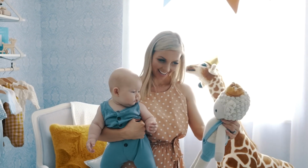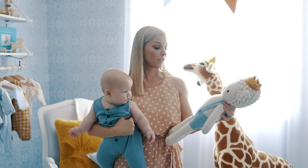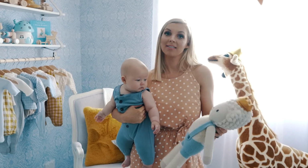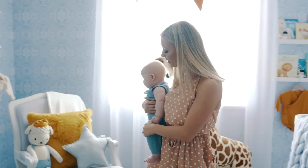And I love the message behind this brand. For every doll sold, they give 10 meals to children in need, and I just think that's such a great business, so I love supporting them.